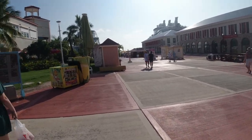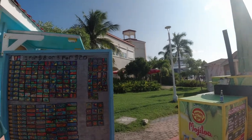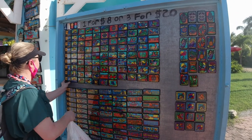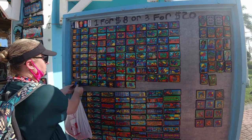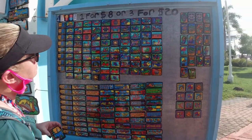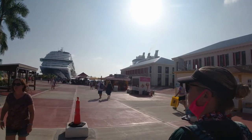We're here at the little port area, and we're on our mission to find our magnet that we always get. Jamie already just got a t-shirt, and now she's looking at magnets. Ooh, that one sticks good, huh? Maho Beach, St. Martin. Alright, I'm about to pay for a magnet, so I'll be back. Okay, mission accomplished. We got the magnet.